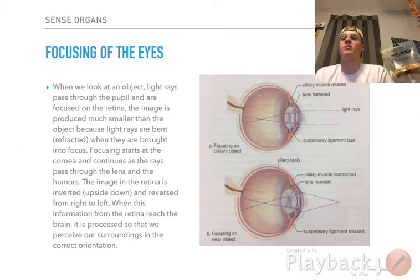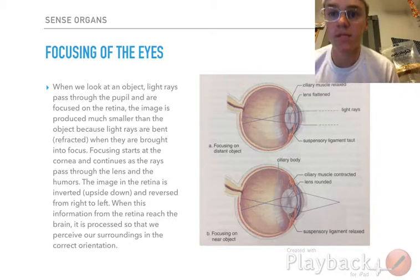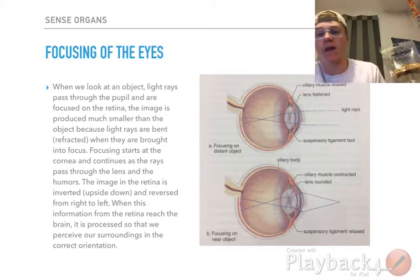Alright, focusing on the eyes. When we look at an object, light rays pass through the pupil and are focused on the retina. The image is produced much smaller than the object because the light rays are bent, aka refracted, when they are brought into focus. Focusing starts at the cornea and continues as the rays pass through the lens and the humors. The image on the retina is inverted, it's actually upside down, and reversed from right to left. When this information from the retina reaches the brain, it is processed and flipped over so we can perceive our surroundings in the correct orientation.